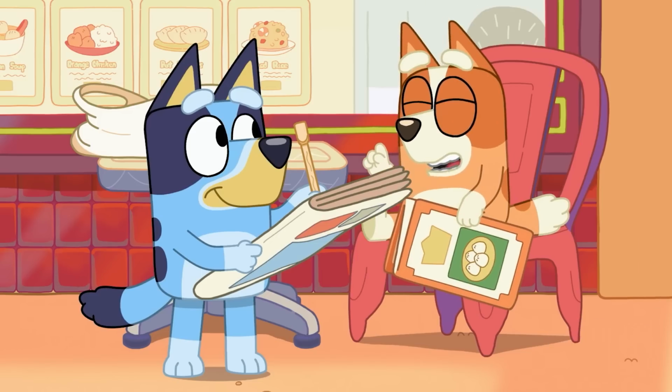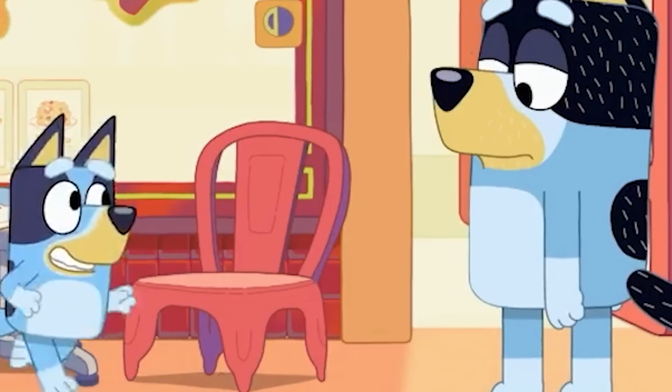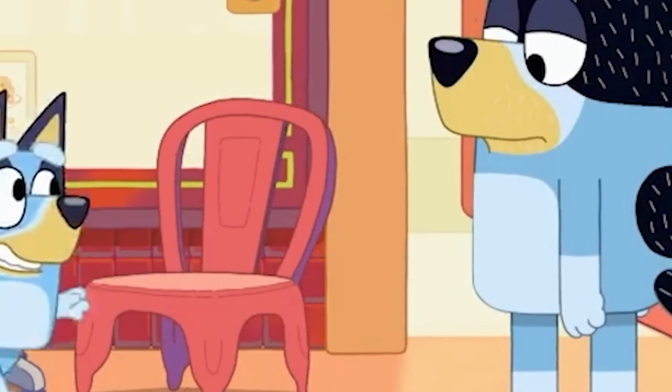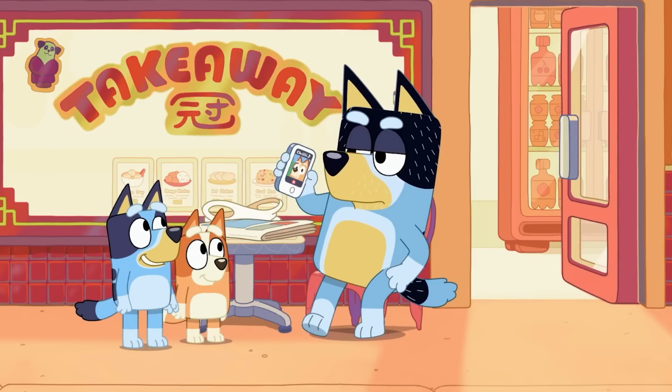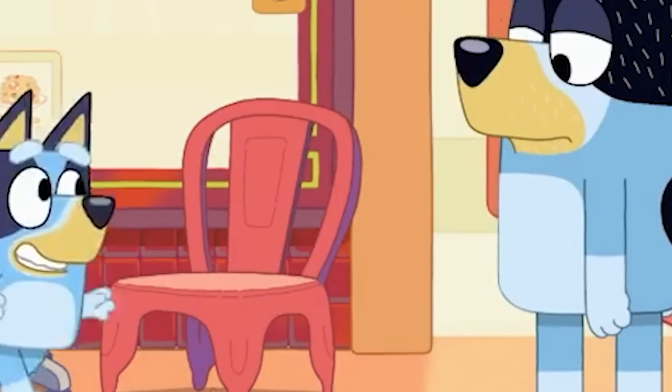In the episode Takeaway, we noticed some subtle animation details that triggered our error radar. The first one happens when Bandit is entering the restaurant to check if his order is ready. At that moment, you can see that the dad's belly looks exactly like his daughter Bluey's. In other words, completely light blue. But the detail here is that Bandit's belly fur is actually supposed to be yellow. This suggests that they might have run out of yellow paint that day. Or maybe someone just forgot to add the yellow part this time.